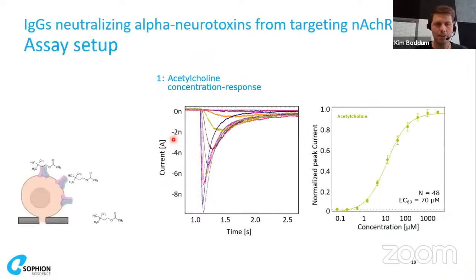In real life, it looks like this. First evaluating acetylcholine, you see this is the response when acetylcholine is exposed to the cell, and you can see that a current is elicited in the cell, and this current is increasing with increasing concentrations of acetylcholine. And if you plot this, you get a dose response curve.